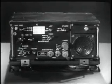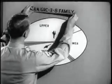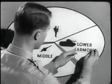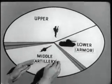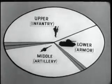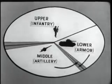Each basic radio covers the full 30 to 76 megacycle spectrum. Every single radio, transceiver, or receiver is usable over the entire 920 channels. This capability is most advantageous. Another limitation of the AN/GRC-3 through 8 family is the absence of complete overlap of frequencies between armor in the lower range of frequencies, artillery in the middle range, and infantry in the upper range.